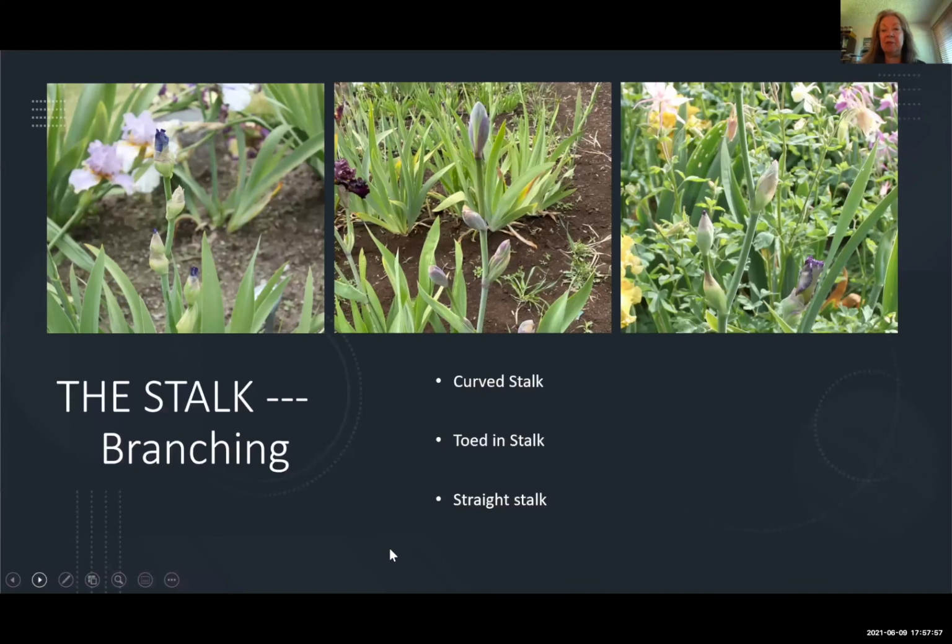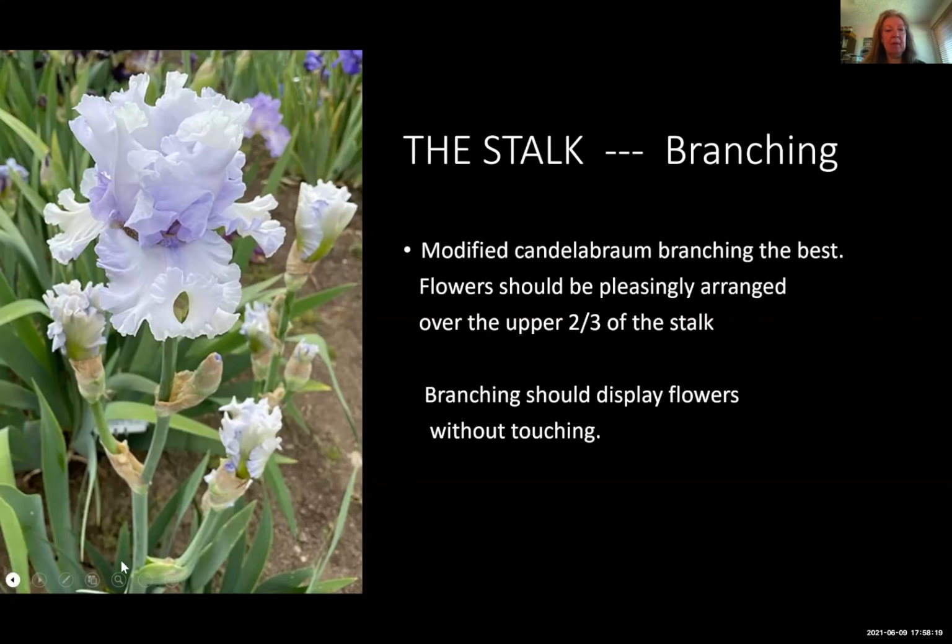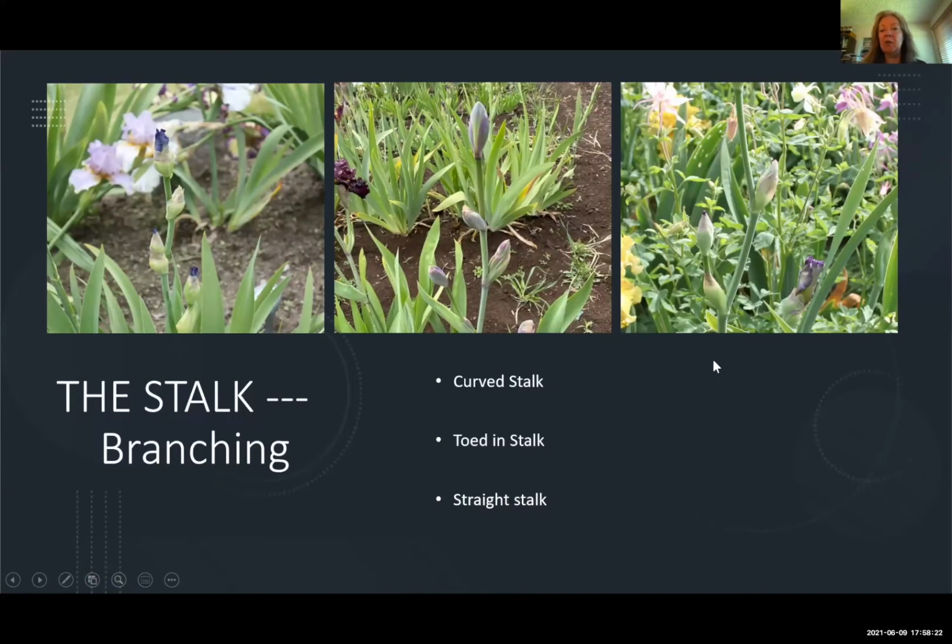Okay, here are some examples of different branching. Now, the first here is showing kind of toed in. The branches are not holding themselves out away from the stalk. The buds are kind of all clustered right near the stalk. Then on the right-hand side, we have a curved stalk. It just decided to go this way, and then it decided to come back that way. This can actually be, in my personal opinion, attractive. But again, my personal opinion is something I should kind of put off to the side. And the best thing we want is the straight stalk with the proper branching and bud count.